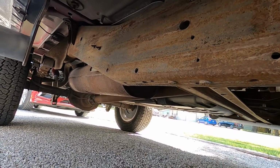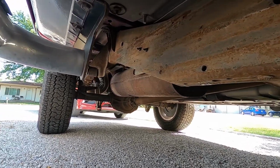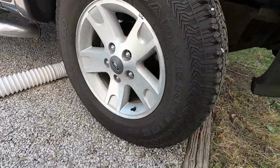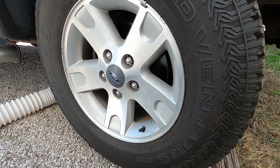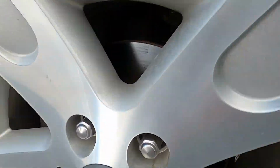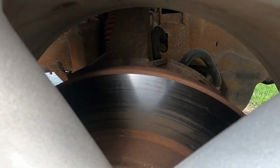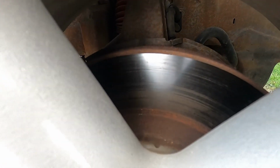On a rear wheel drive vehicle, we'll go ahead and look at that rear differential to make sure it's not leaking as well. The next step would be to go to all four corners and we want to look at the brakes. So I want to look at this brake rotor. I just want to make sure there's not any big scrapes in it. Make sure it doesn't look like the brakes are completely worn out on this vehicle.